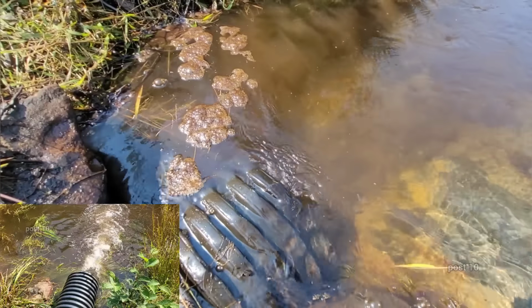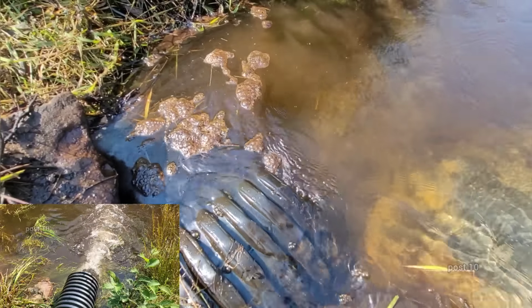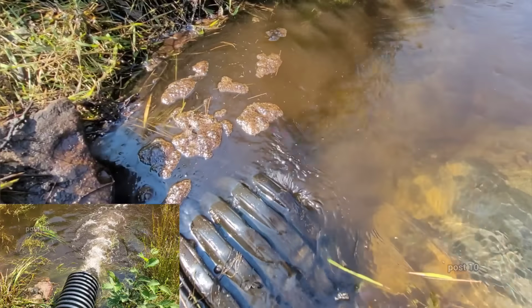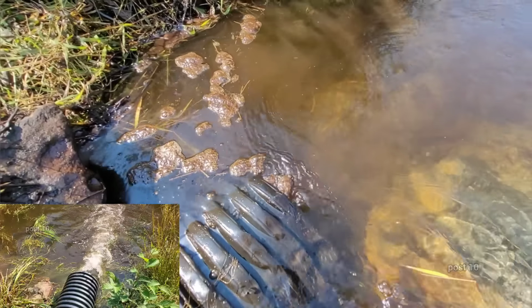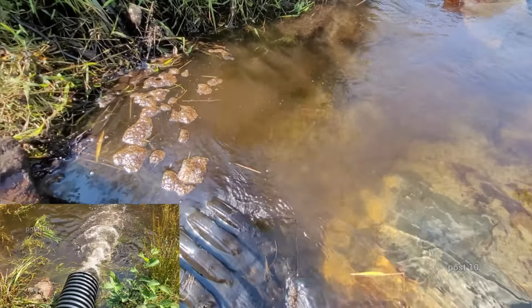Oh, almost sucked that one in. Finally got one. Gone. Yep, now it's going to start taking them all in. All the water's running clean. Just a couple little particles in the water. Running very clean now. The bottom's turned into a nice sandy stream bed. And by tonight, this will be left with just a little trickle.